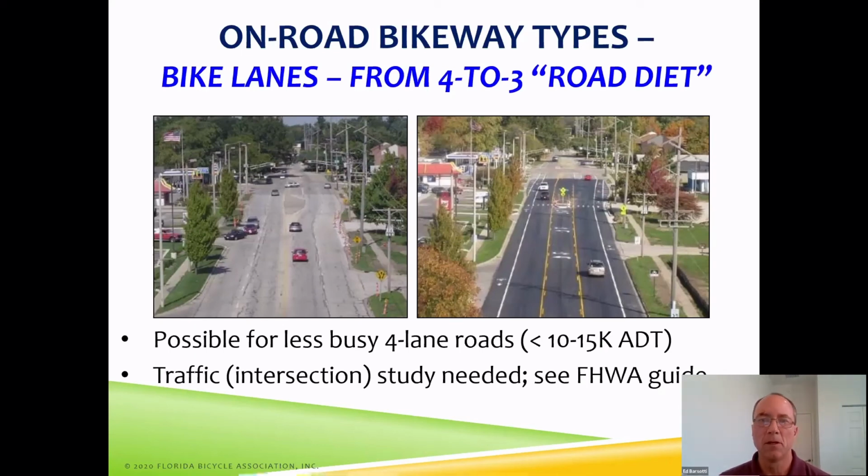A solution to all of those would be to restripe the roadway, as you see in this photo here, where you now have one through lane in each direction. You have a center left turn lane. And oh, by the way, there's enough extra room left over that you can stripe bike lanes. So this could be a treatment that solves many different issues.